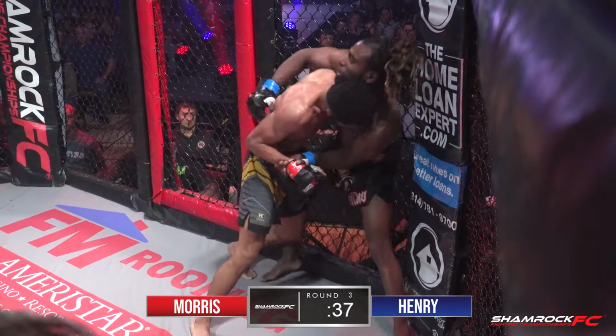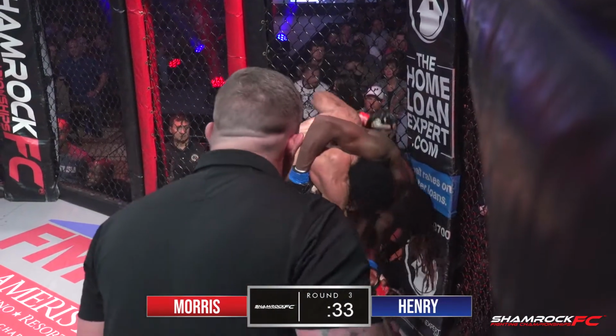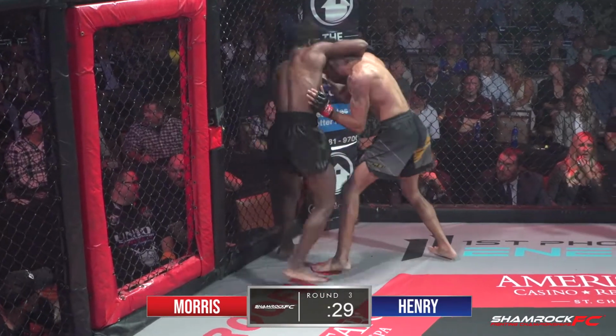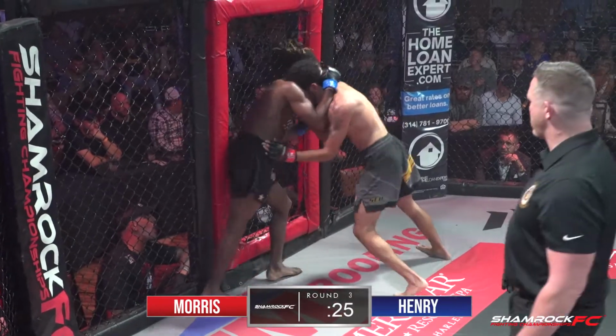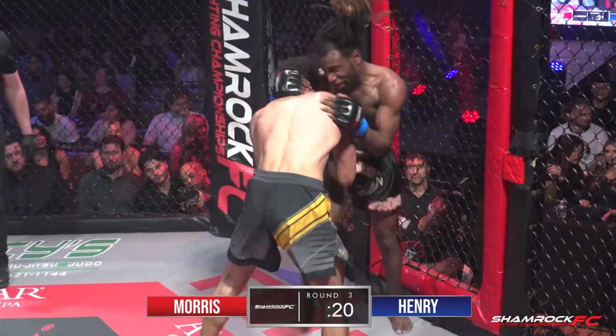Tough pressure here from Reggie Morris. He's done a great job the entire fight of using that head position. Yeah, the whole key to the clinch is head position, right? Who has the underhook? Who has better head position? Obviously a little bit of footwork there, but head position and the underhook is very key.